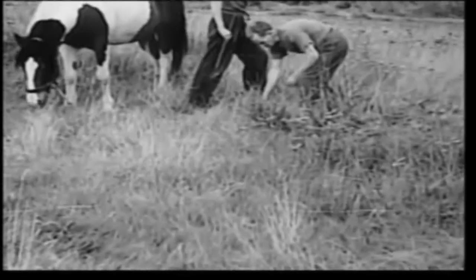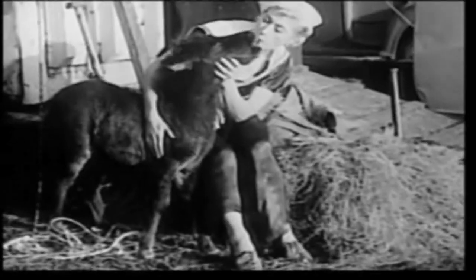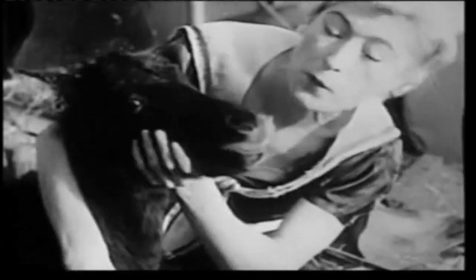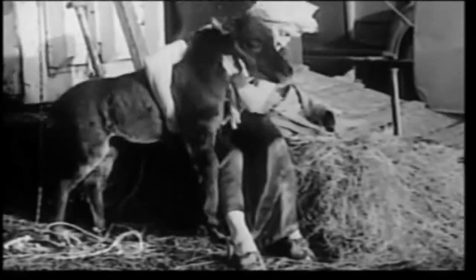The performers are constantly rehearsing new tricks with their animals. Not that you would ever have to teach me a trick like this. Still, he's young yet. He'll get to like it in time. Go on, you sap.